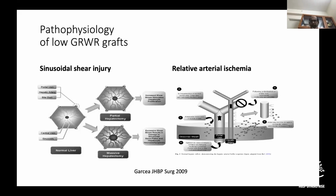The second problem is that when you have a high portal inflow into the graft, there's an automatic reduction in the arterial flow because of the portal arterial response. As your portal flow increases, the artery flow decreases, and this causes relative arterial ischemia to the graft. So you have a situation where your portal flow is very high and damaging your sinusoids, and then the arterial flow has come down, and we know that the hepatic artery is the main source of oxygenation for the graft. So there's an amount of ischemia caused by this reduction in arterial flow. These two factors lead to graft injury.